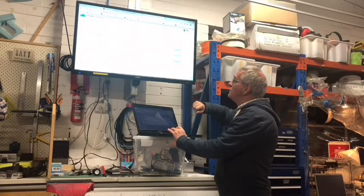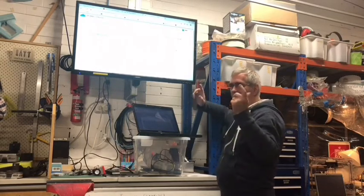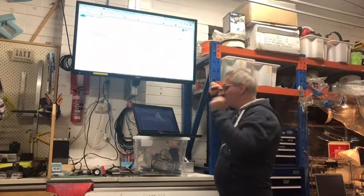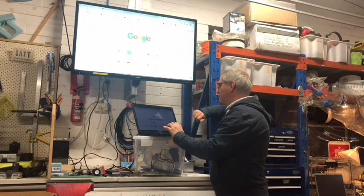If we actually go to here, we can click on the traffic button, and we can see messages as they're coming from that device and hitting both the gateways. So what I'll do is get both gateways up here.